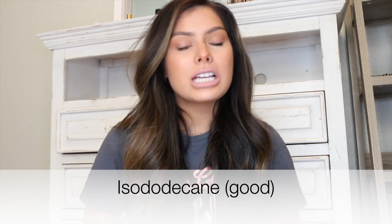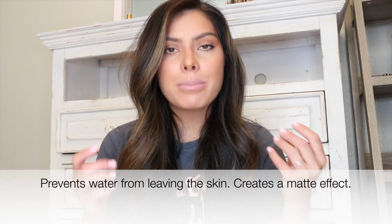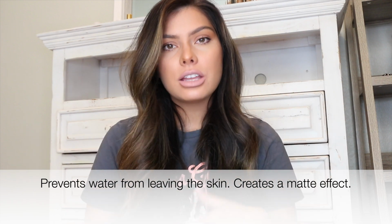The next ingredient is isododecane, which I see all the time in foundation. This is a good ingredient. So it basically helps prevent the evaporation of water from your skin. This usually has a matte finish, so you'll see this in matte foundations, matte lipsticks, things like that. It's a very common ingredient to see in cosmetics.